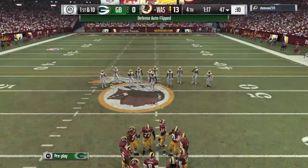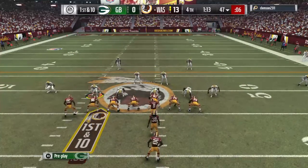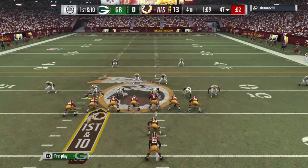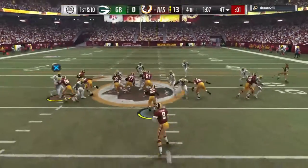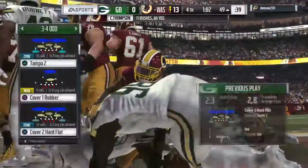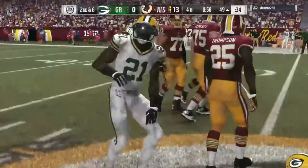On 3rd down, that's a good job of situational football and understanding where the first down marker was and getting there. Now Thompson. And he might have got this across midfield, not by much. They'll mark it down at the 49. It's a pickup of 4, and it'll bring up 2nd down.